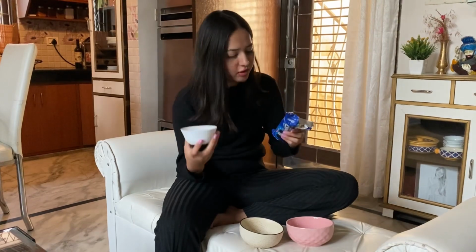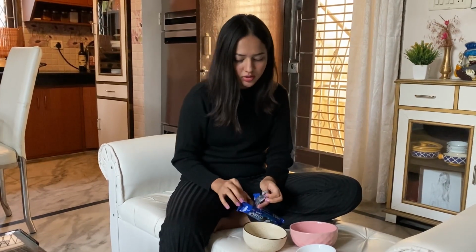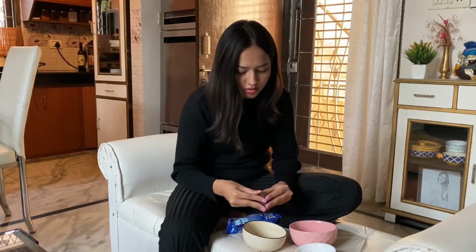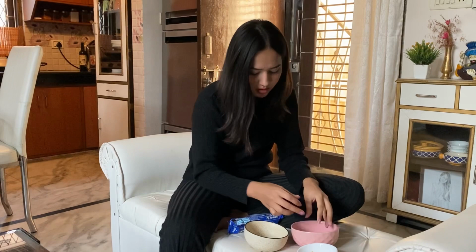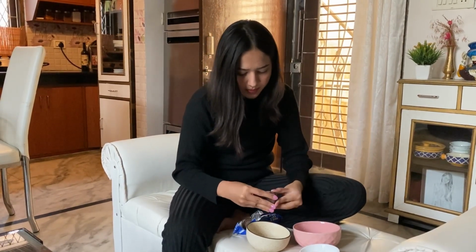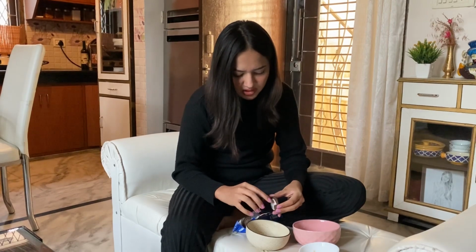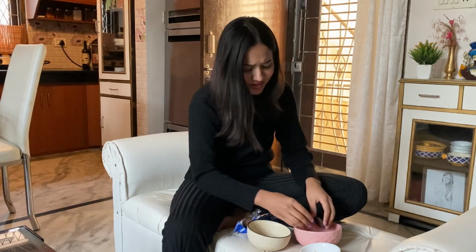So let's go. I've got these powdered dry fruits over here and Oreo biscuit over here. The cream is white just like it was shown in the video. So I'm gonna separate the cream and the outer layer. There goes the cream and here we have the outer biscuit. I just hope it doesn't take much time because I am really sleepy right now.